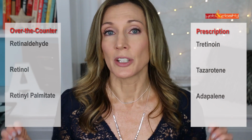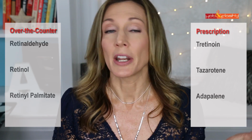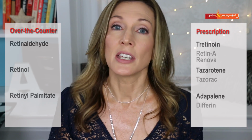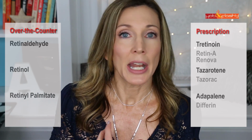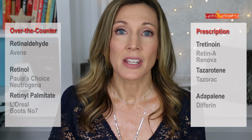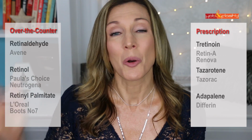So those are the actual ingredients that are listed in the ingredient label, but of course there are brand names that use those ingredients. So some of the brand names for tretinoin are Retin-A and Renova. Tazarotene is marketed as Tazorac, and adapalene is Differin. Now, on the non-prescription side, these could be in just about any product from any brand. So the main brands that sell over-the-counter retinol products are Paula's Choice, Neutrogena, RoC, and The Ordinary, to name a few. But there are hundreds and hundreds of brands that sell retinol products.